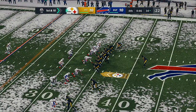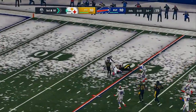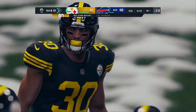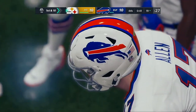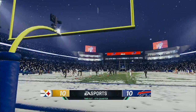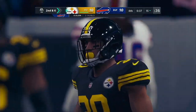From the 34 now, here's first and 10. Here's Connor. And inside the 20 before he's brought down. Now the Bills will use the second of their timeouts as they'll stop it with just over 40 seconds to go in the game. So here's a first and 10 now down inside the 20. Now Connor. And they'll work this down to the 15 for a pickup of 4. The Bills are going to go ahead and use their final timeout as the clock will stop with 37 seconds to play.